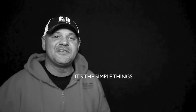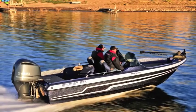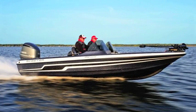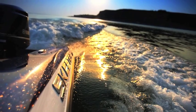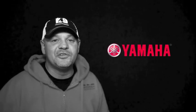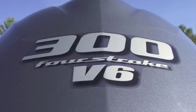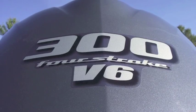It's the simple things that Skeeter does. All Skeeter boats are housed with Yamaha motors, and for good reason. Probably the most dependable motor I've ever been associated with. They're just workhorses, that's what they are. And we can't afford to be down, and that's why we use Yamaha.